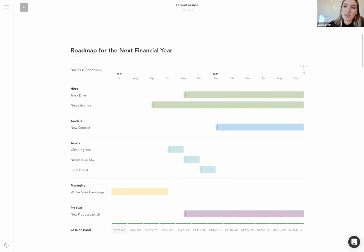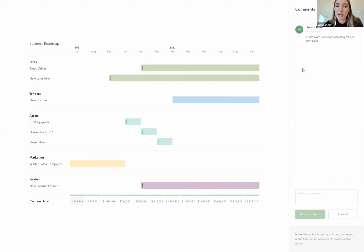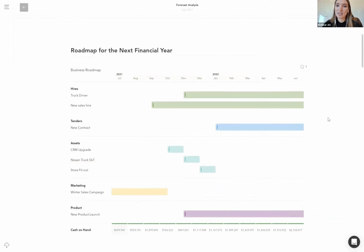Now you can also see there's some commentary here, and this is a feature of just the published reports. So if you do have your team or your clients in the platform, you can actually make some commentary. So in this case, I think this forecast plan looks great, so that's probably a good thing. But you can also use this for questions or maybe just some strategy planning as well. You can not only see what user has made this comment, but I can also see the timestamp on it as well. So that's a great feature to take advantage of within the published reports.